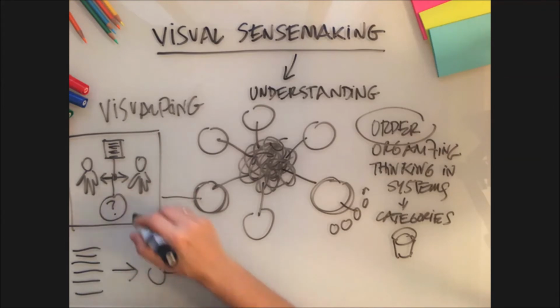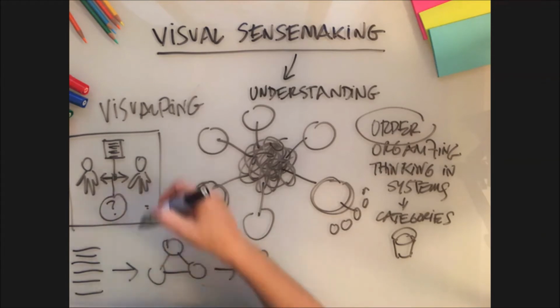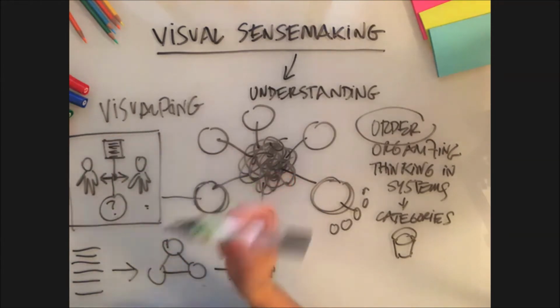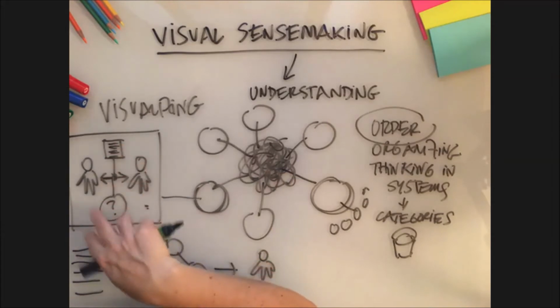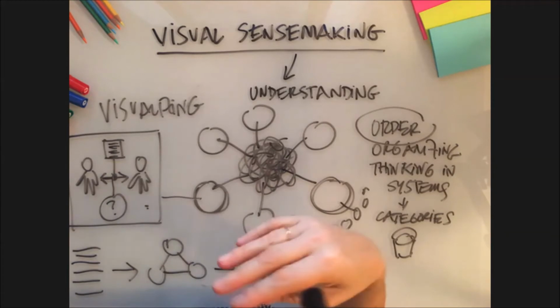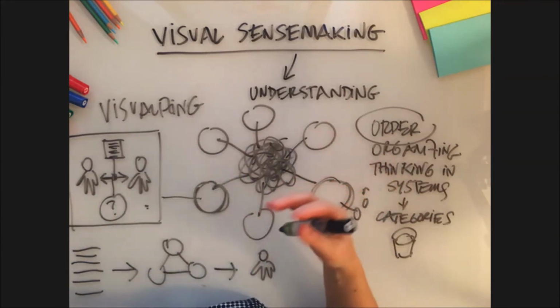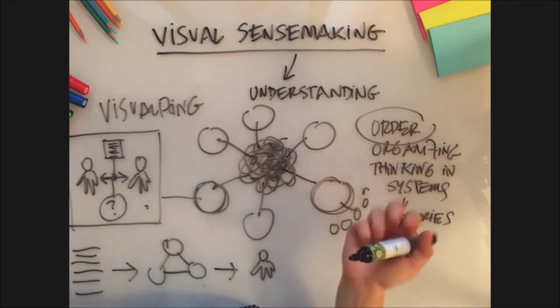But the next level would be humanizing things. My brain doesn't really have to work hard. I look at it, I see two people, I see information, and then I can get into the detail. So I'm accelerating our processing power as humans. A lot of this work, I think of as humanizing things, and this is really important.